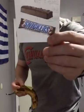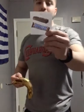Now let's look at the food label for our Snickers bar. It's going to have 218 calories, 3 grams of fat, and added sugar is going to be 18 grams, so that's a lot. And our sodium is going to be 25 grams. If you notice, the calories in our Snickers bar are more than double that of our banana. The fat is 3 grams in our Snickers compared to 0 in our banana.